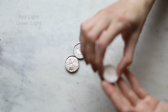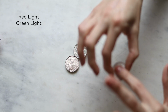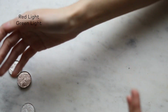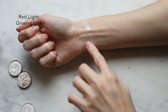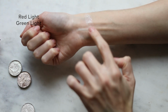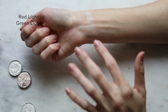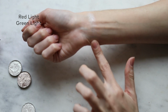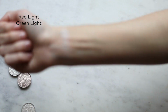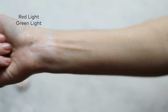So the first one here is Red Light, Green Light. This one is the closest to Kitty, but it has green and red sparkles on it. But again, it's mostly silver. I would say it's the closest to Kitty. But I feel like all of these work if you use your finger and use them as toppers or on your inner corner. It's just Kitty that I feel like you need to use a brush with. I will probably give you a closer look later, but this is Red Light, Green Light.